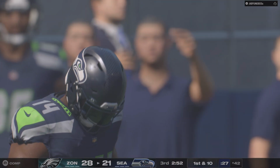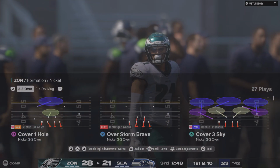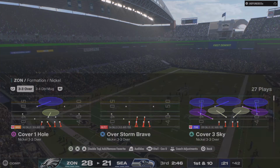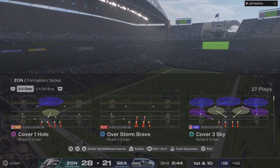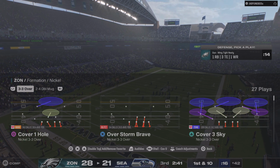And he's going to be brought down right there, so nothing after the catch. He's dropped at the 42. 14 yards that time for number 14. And he's certainly been a huge factor in this one. He's got the 2 touchdowns to his credit. Now they look to him again. He picks up the first.